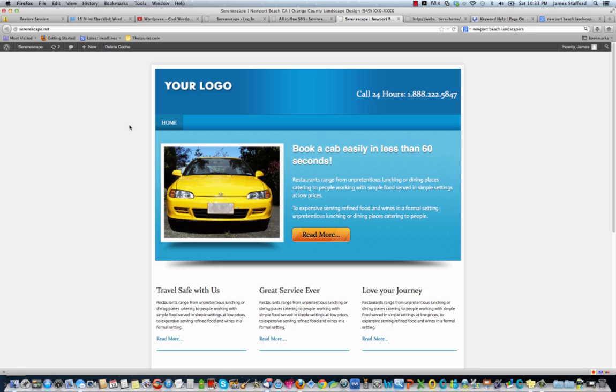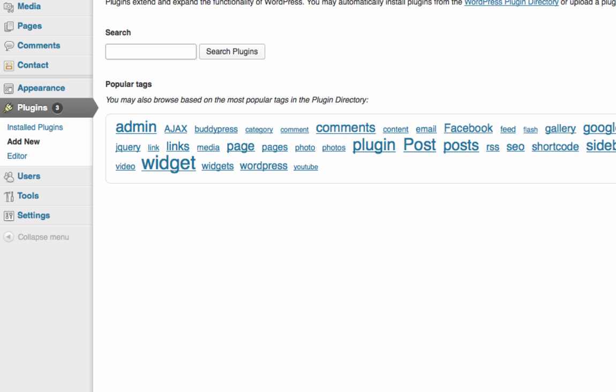All right, so we've already installed the All in One SEO Pack, which ultimately optimizes your entire website for the search engines. Now we're going to install a plugin called SEO Friendly Images. Now what this plugin does is it optimizes your images for the search engines. So it'll enable your images to have names, something like landscape design in Newport Beach.